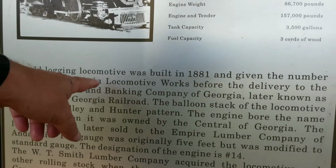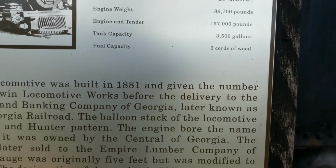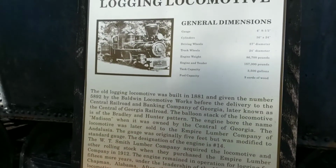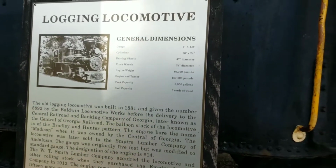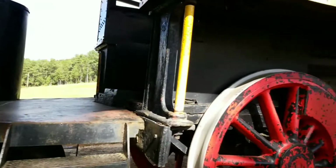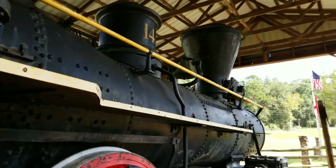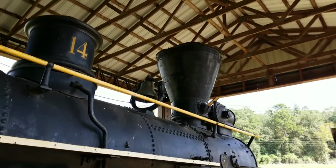This locomotive here was built in 1881. Wow. I guess that's pretty old. It's a lot older than I am, and I'm up there. Look at that. That is pretty majestic, I must say.